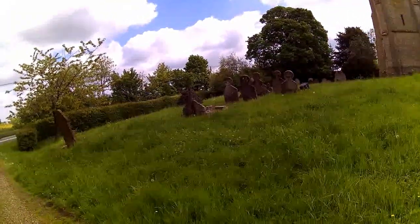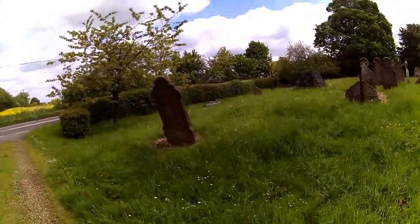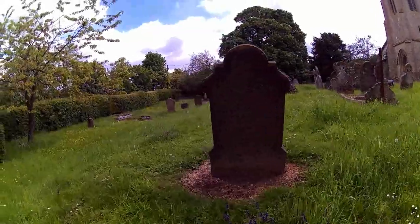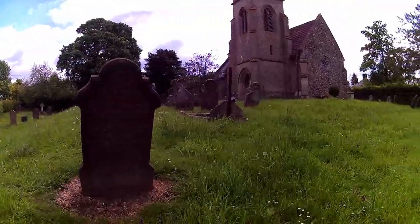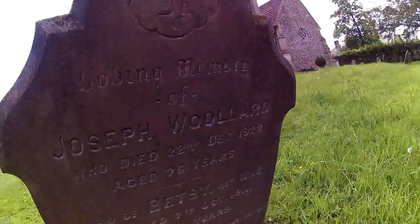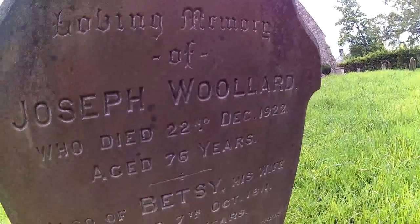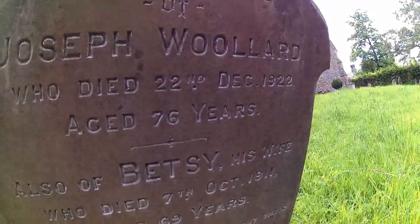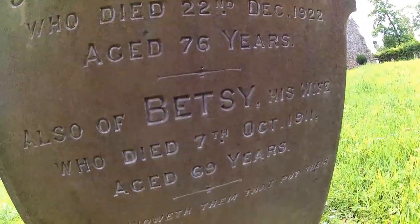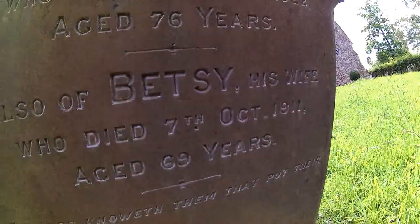We're on the side of a busier main road here, the road from Bury St Edmunds to Haverhill. And the churchyard is raised up from the road. It's in loving memory of Joseph Woolard. He died the 22nd of December 1922, and Betsy, his wife, who died in 1911.